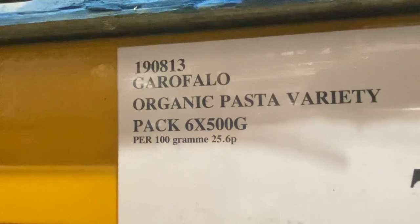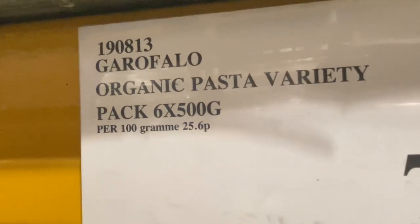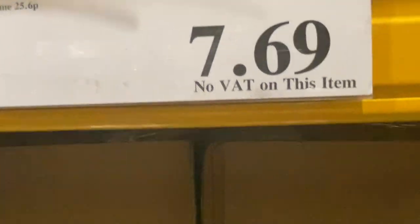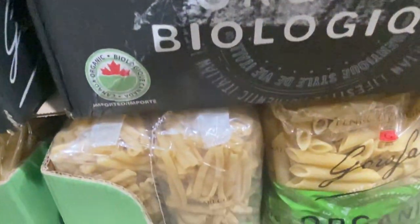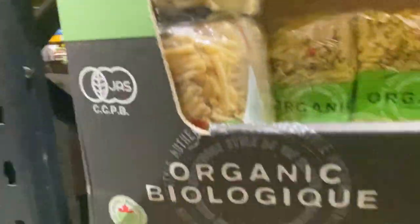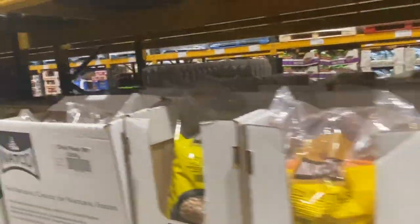$27.69. Organic. Wow. That's awesome. You see that? Organic. £7.69, and it's an organic variety. Oh, good lord, it's good. It's good to eat healthy.